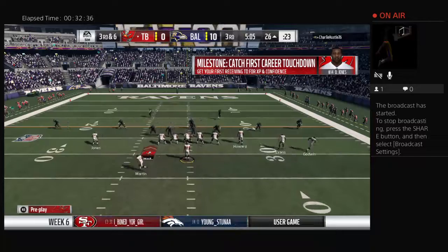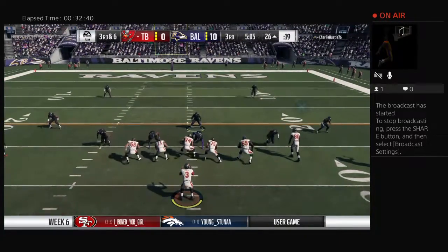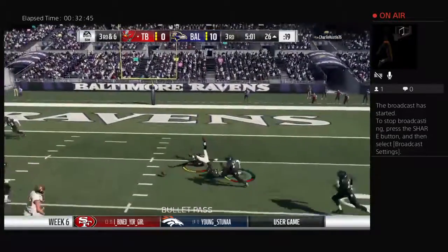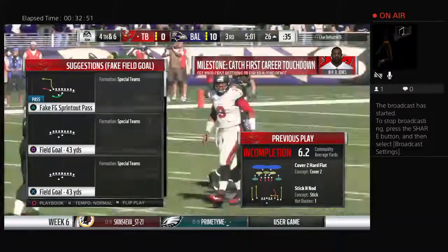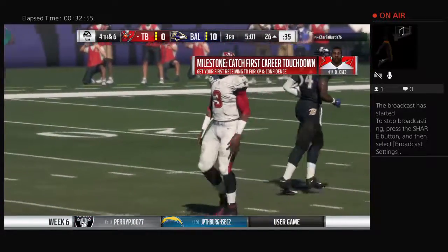The Bucs on third down. They've hit 2 for 4 thus far. This will be 3rd and 6. Now Winston. And he couldn't hang on to it through the contact. Incomplete. That's a first down if he holds on, but you saw the contact, able to jar it free from him and force a 4th down.